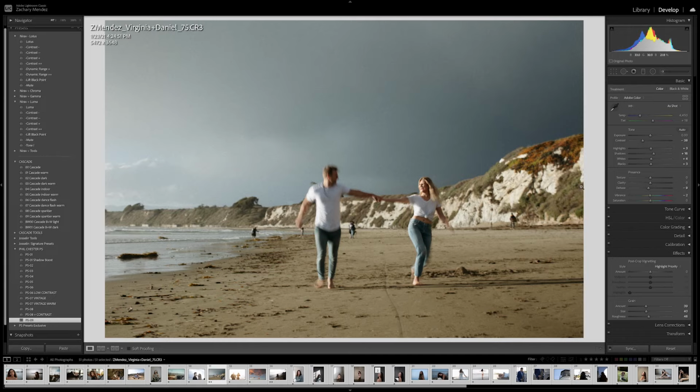Really love the colors here. This is actually a little bit too green right off the bat, so I'm going to just bring up the reds. I might bring down the overall exposure. I'll bring down the highlights, bring up the shadows just a touch.